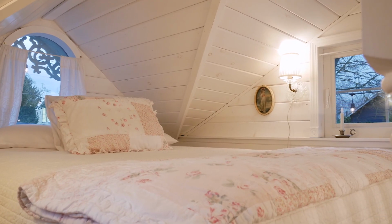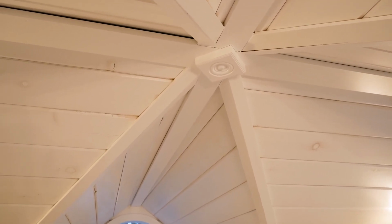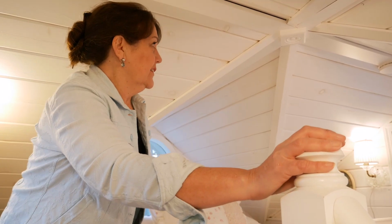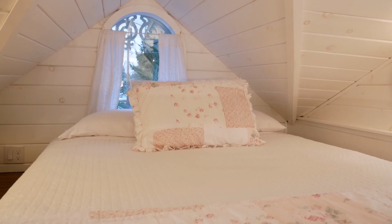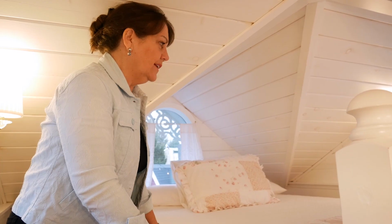This is the loft of the Cottage Tiny House, and as you can see, it has these dormers on the sides and this peaked roof that goes into a very center piece here, and we used one of these rosettes in the very center to cover up where all the wood came in and matched. Again, that Target quilt and pillow shams. All our main beds at Tiny Digs here are queen-sized beds.